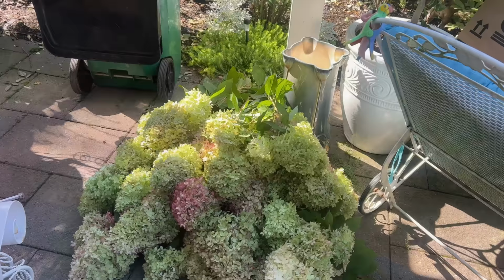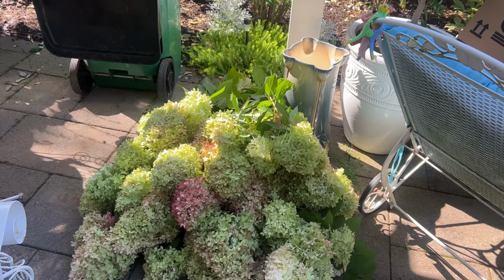This is one plant and I have three more to do. Crazy, but look at all those beautiful colors. I think that's gonna be really exciting to have in the break room for everyone. There's Shirley.